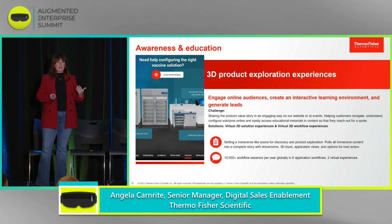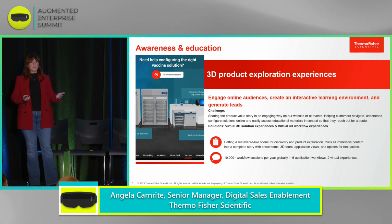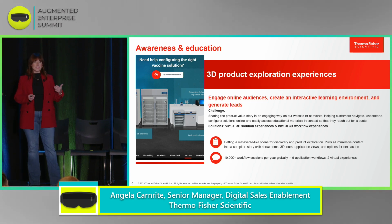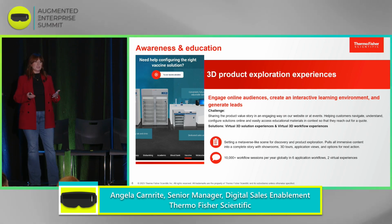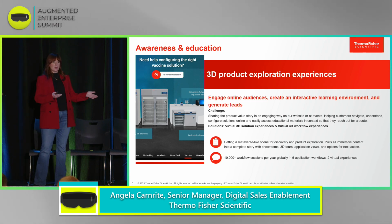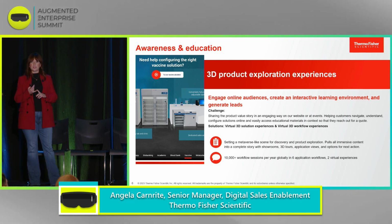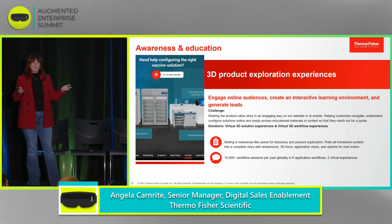The challenge we had was to share the product value story in an engaging way on our website and at events. We want to help our customers navigate through the experience to configure our solutions, but really put that value beyond product up first. Easily access educational materials, and then help them understand how it fits into their space so that they'll reach out for a quote from us.